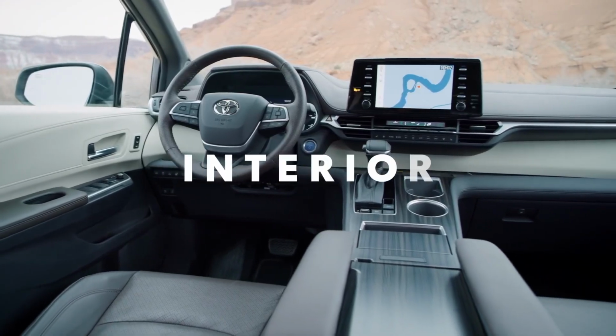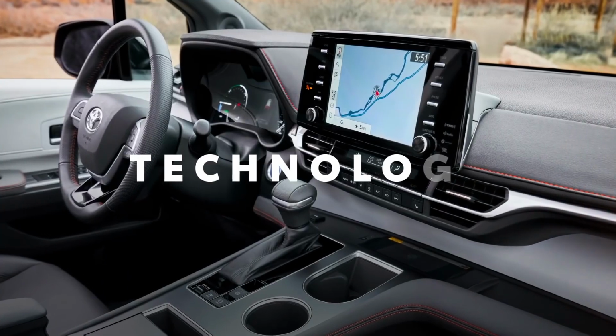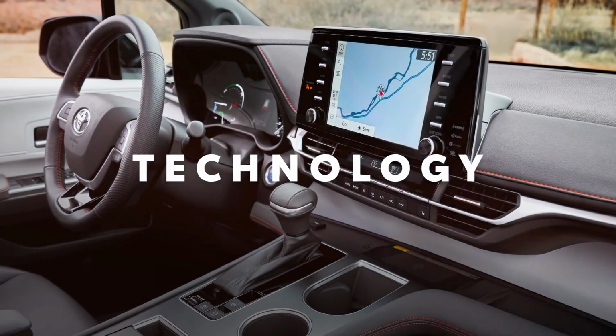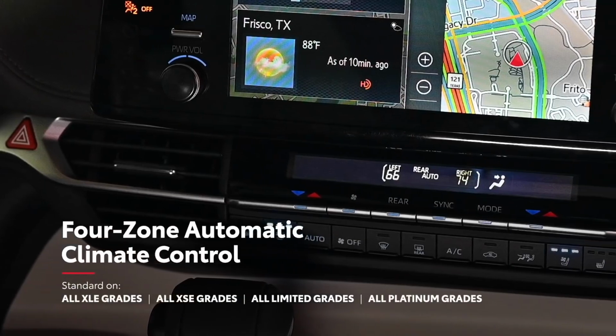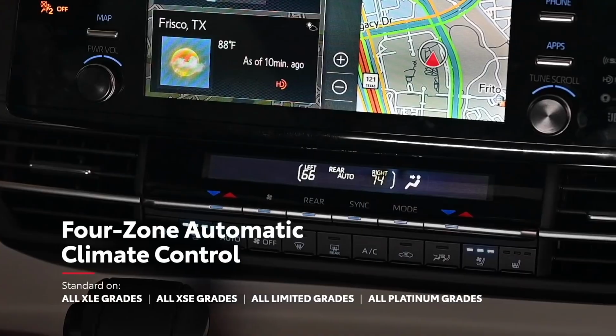Switching over to the inside, the all-new Sienna is packed with technology and features sure to keep your entire family happy going back and forth across town or for those epic family vacations. You have 3 or 4 zone automatic climate control, including rear controls for your backseat passengers.